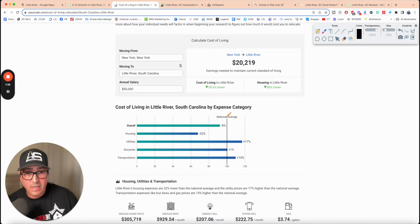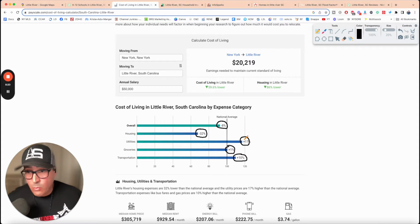Now, if we look at the averages, 100 being the national average, Little River overall is 8% less than the national average. Housing in the area is 32% below the national average, the average being 100%. Utilities, though, according to PayScale, is 17% more than the national average. Groceries are 1% more than the national average. And transportation, 10% more than the national average.